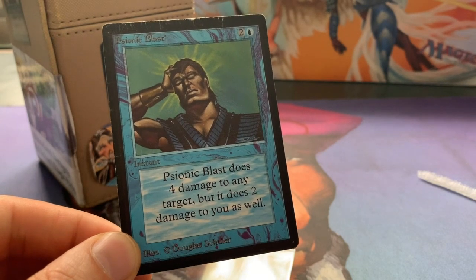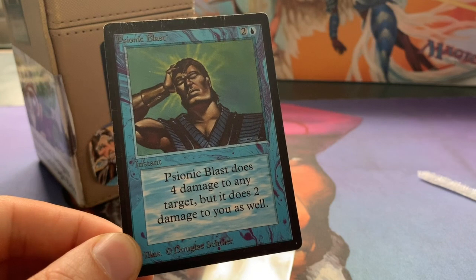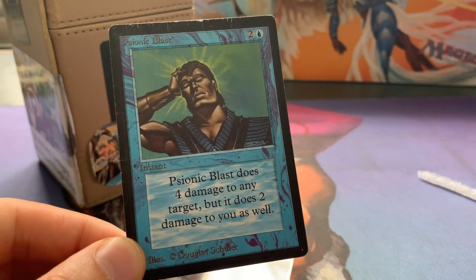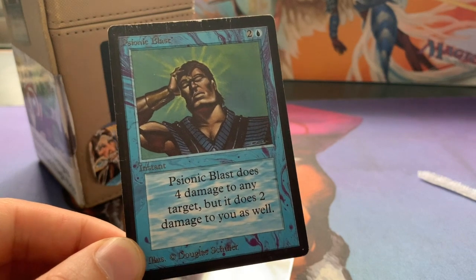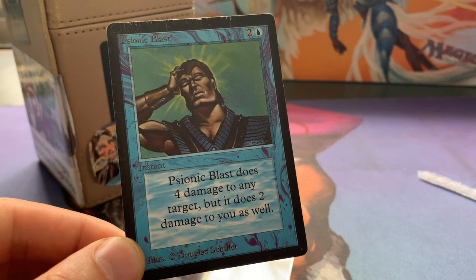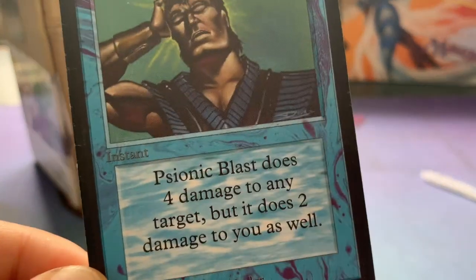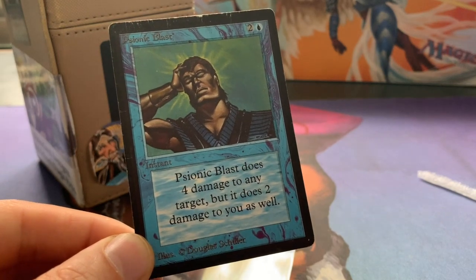I do think it's kind of worth it because Psionic Blast is one of these almost staple cards in blue. I mean, it gives blue access to direct damage. And I remember way back when I found out about this card, because I was used to playing just with Revised and Fourth Edition, and then I got shown this card and I was just flabbergasted. I was like, what? This is like a Lightning Bolt for blue. It's just ridiculous, right? One blue and two, and four damage to any target at instant speed. The instant speed makes such a big difference and makes this card so playable.